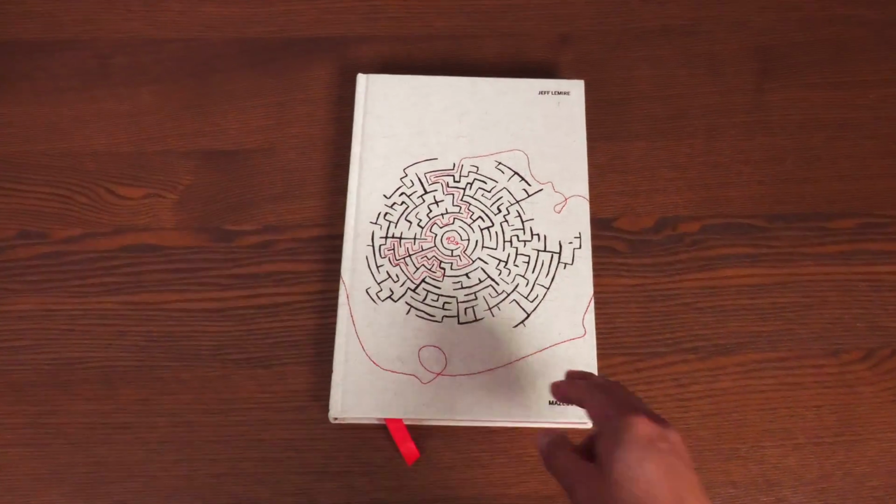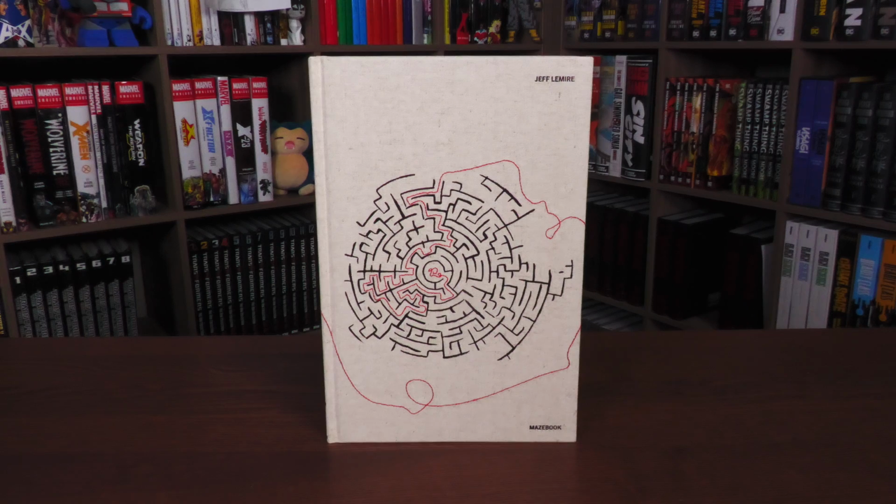That, as they say, is that. And that was the content and page count and build, and of course the comparison to the original hardcover of this particular book.